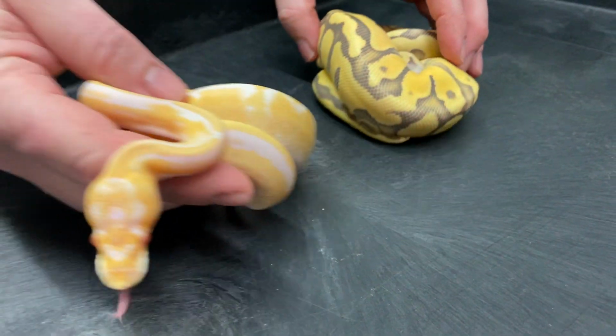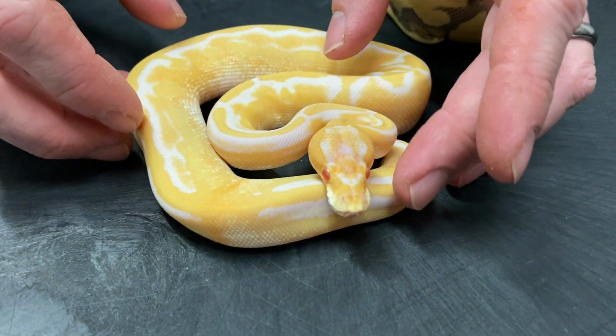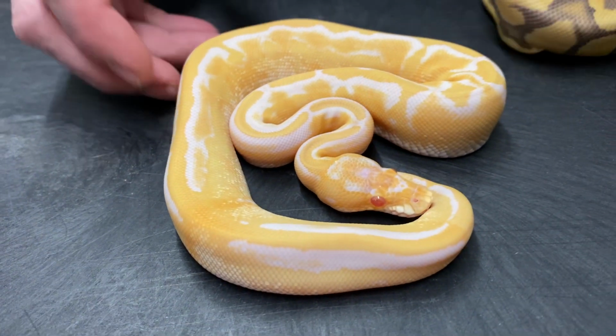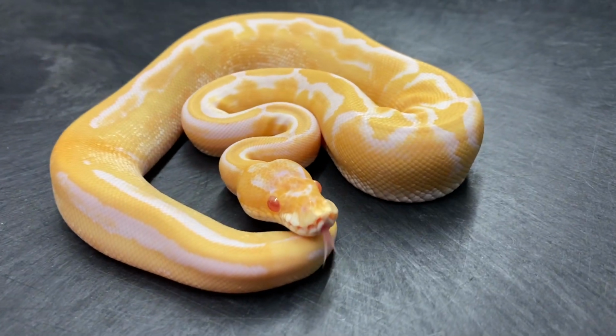Okay, here's my next one. Sorry if I'm going through this kind of quick. I want to show a lot of these and I don't want this video to drag out too long. This is an Albino Leopard Champagne. I'm really thrilled with how this comes out.